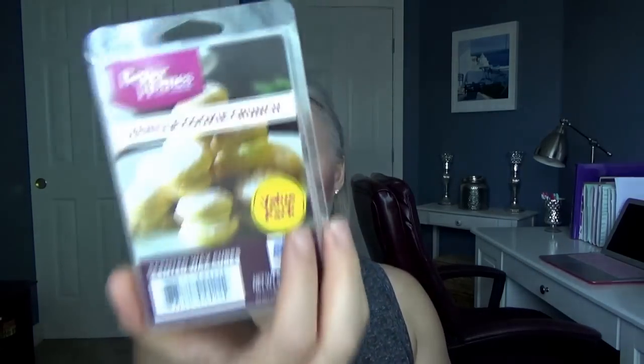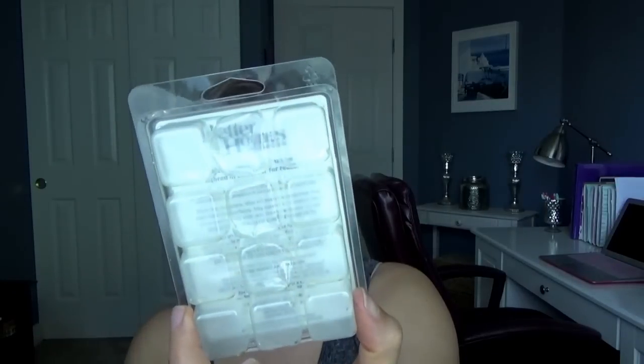Better Homes and Gardens Vanilla Cookie Crunch. I go through these like they are water. Smells so good. I really wish these lasted longer. I can get 1 full day of melting, sometimes 2, but it is so much more faint the second day that I'm tempted to always change it out at that point. But usually after day 2, I absolutely change these out. They're so cheap though. It's $3.75 and you get 12 cubes. So it's a good deal, but you just have to change the wax much more frequently.